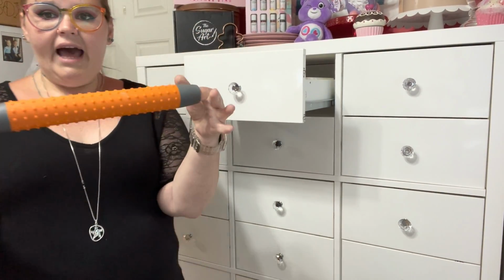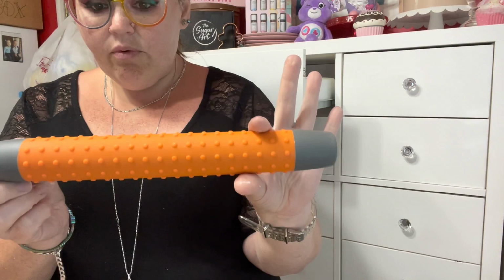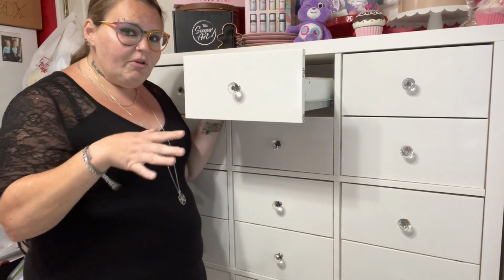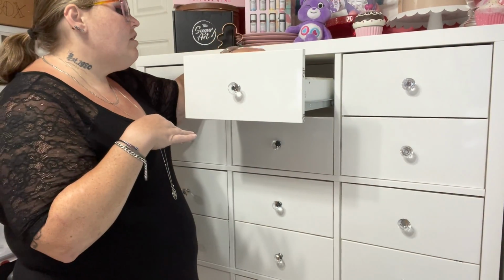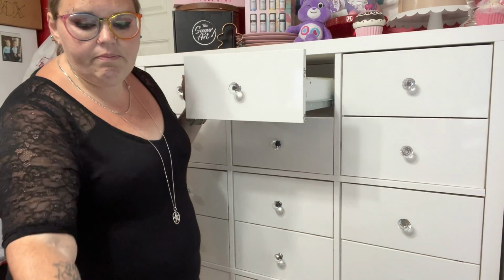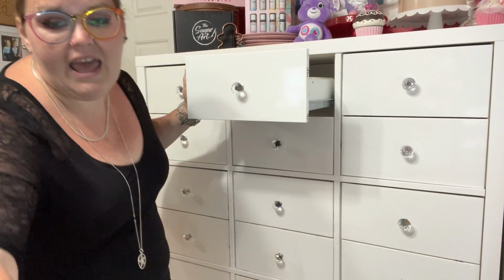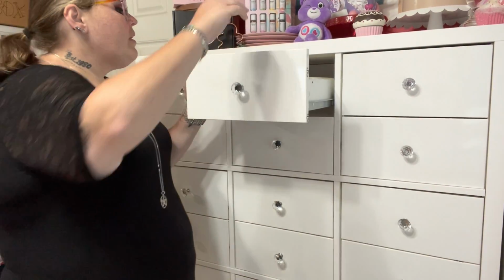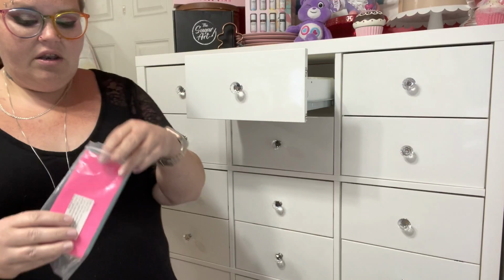For instance, I have this rolling pin and it's just a dotted rolling pin, but I would roll this, it would make the impression, and then I put sugar pearls in it or whatever I want. So there is the first item in this drawer. And then also there's a couple things in here that I just kind of chucked in here. Here's another, this is, oh, I cannot hold anything today. This is like a quilting pattern. And then this one has my wood grain embosser.